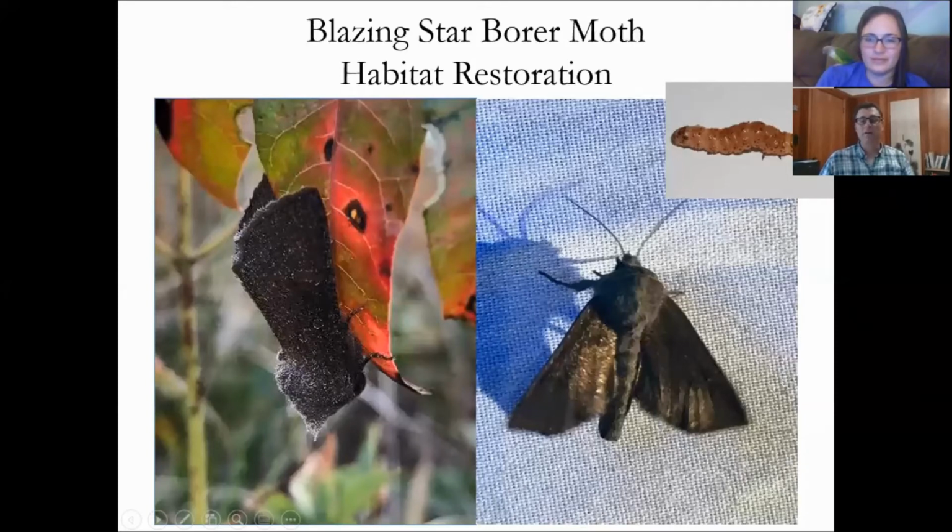Up here, I just found this on the internet because it's pretty hard to find a picture of the actual caterpillar or larva of the Blazing Star Borer Moth, but this is the little caterpillar of it. So the life cycle looks something like this. The adult moth flies around in September and they look for other adults to mate with. The females find a blazing star plant and lay their eggs on or near it.